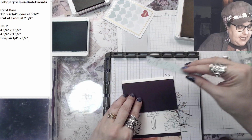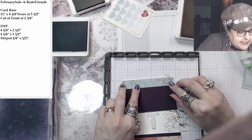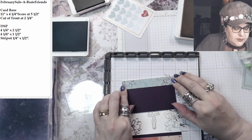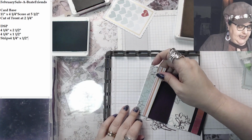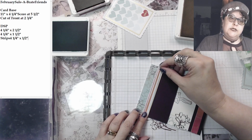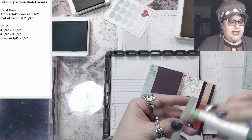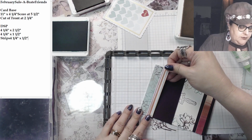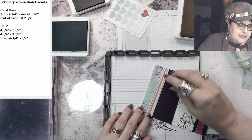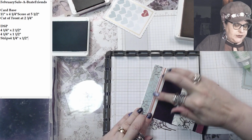Excuse me. I just cut up my pieces into strips. So we've got a beautiful piece there. And then let's add another cute little stripe. This is all the cards, you guys. I love it. I love it when you can use your stuff in a different way. It makes me so, so happy.